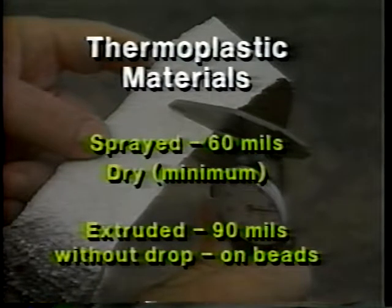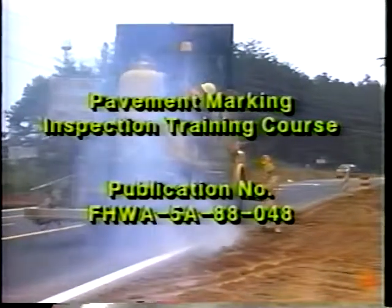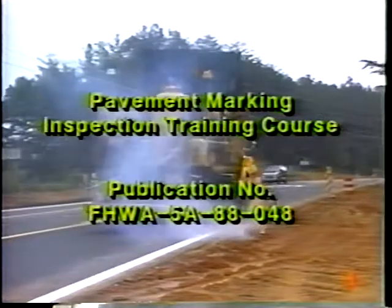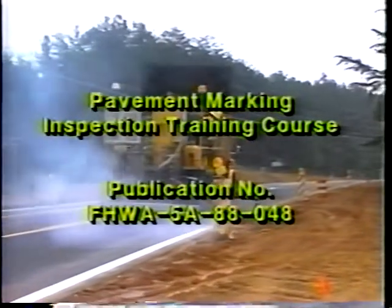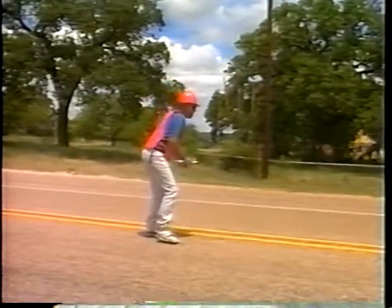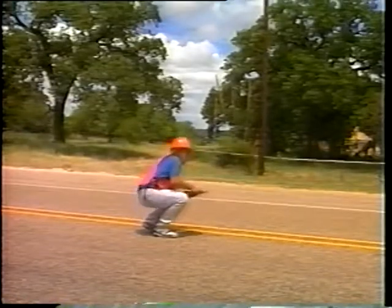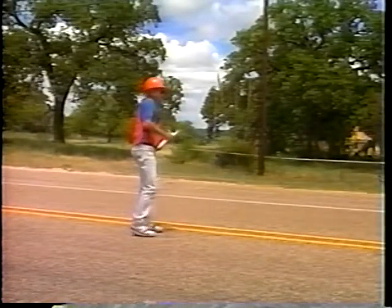Other thicknesses should be as recommended by your department or the manufacturer. Or refer to the pavement marking inspection training course published by the Federal Highway Administration. Measurements should be taken randomly on level sections of the highway. The measured thicknesses of the materials should be recorded on the appropriate form and placed in the project file.